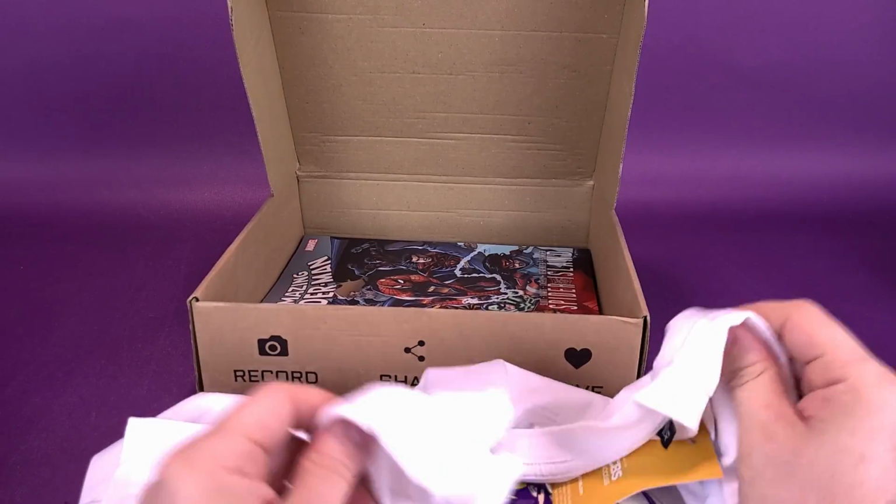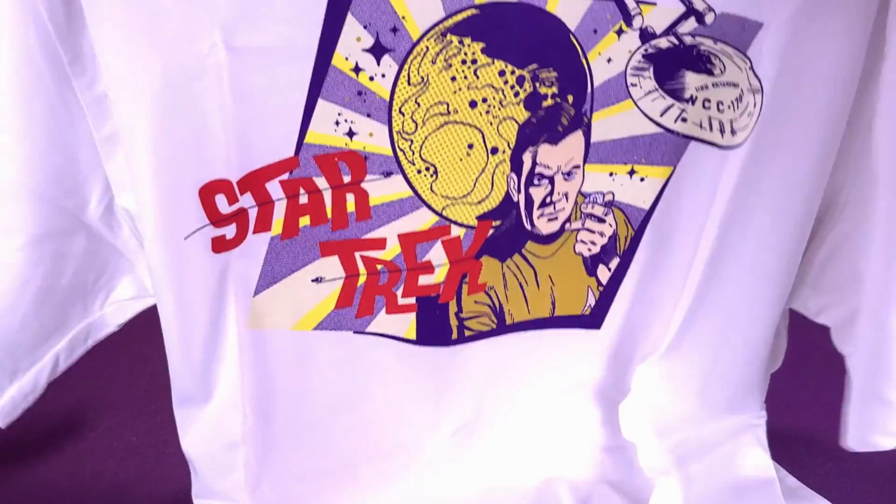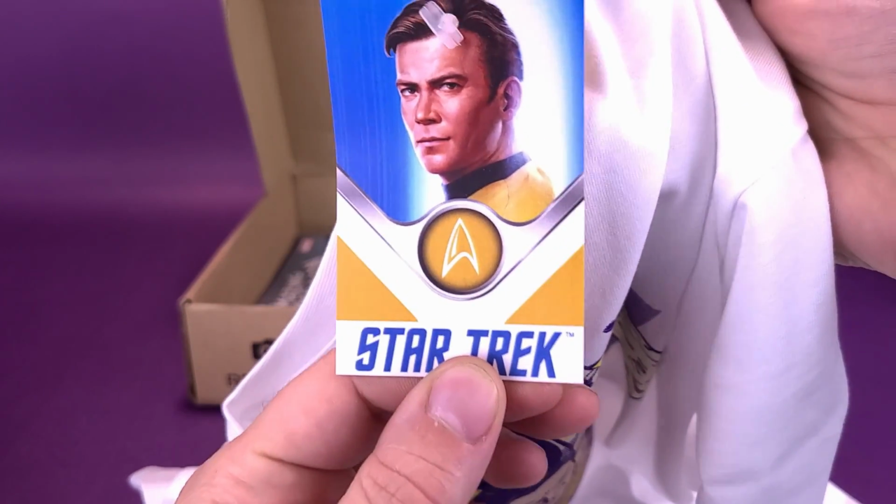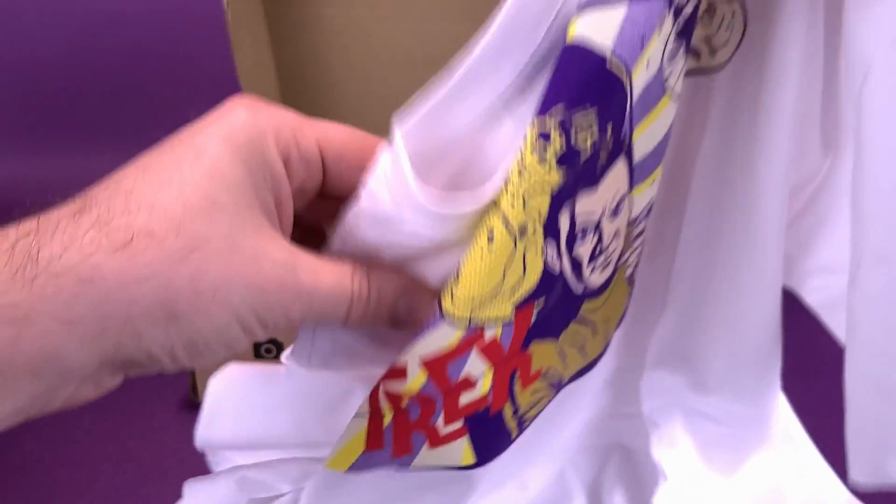Boy, that Brisk Iced Tea did hit the spot. It is a nice white t-shirt advertising CBS All Access, so it must be a new t-shirt. And there's the little tag right there. That's a nice looking shirt. We're going to put that to the side.